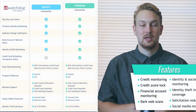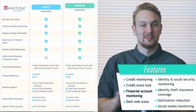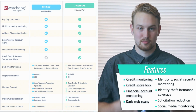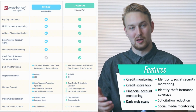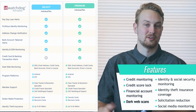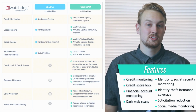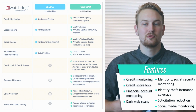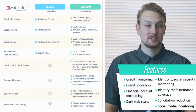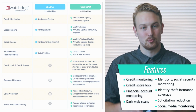ID Watchdog gives you a bunch of essential features, such as credit monitoring, credit score locks, financial account monitoring, and dark web scans, and this scans for social security numbers and email addresses on the dark web. And you also have the ability to enter additional information you want to monitor. Identity and social security monitoring, as we mentioned, along with solicitation reduction, which helps lower the likelihood of spam emails and phishing links getting to you. It also has social media account monitoring that will scan your social media accounts for inappropriate content.